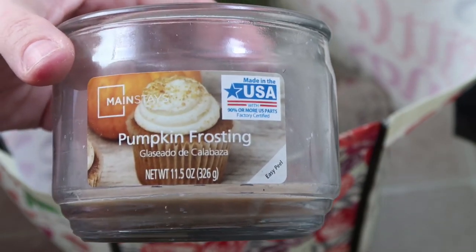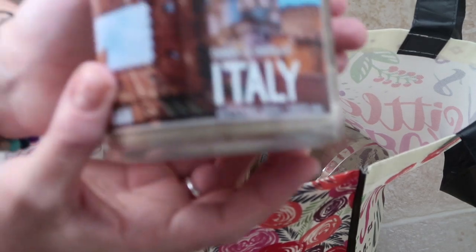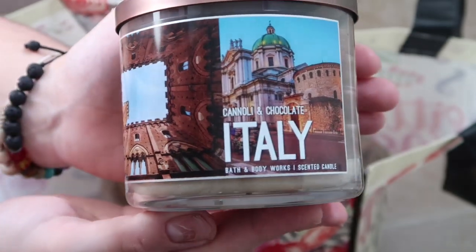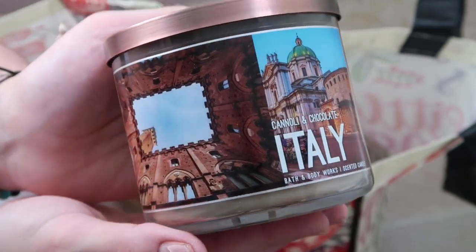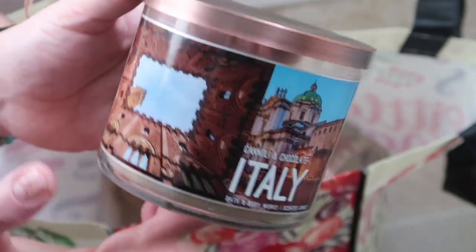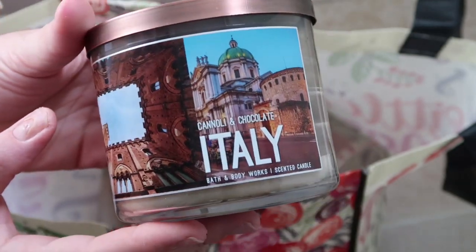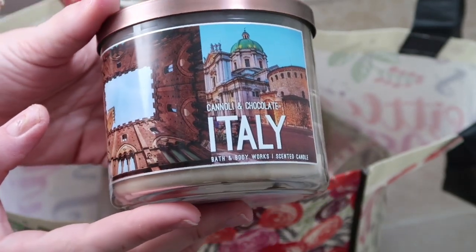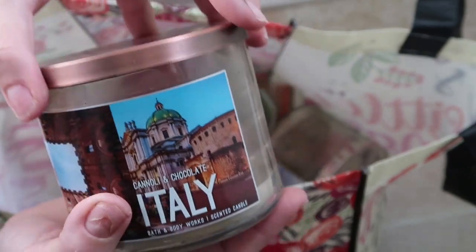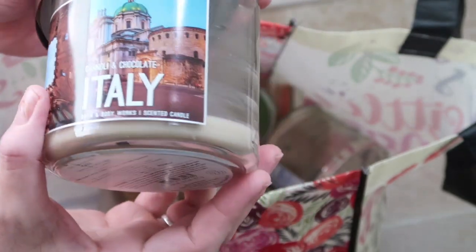All right, so back to Bath & Body Works, and this one is the Cannoli and Chocolate. This was along their destination line. It's the Italy candle. I got this at the semi-annual sale. I am Italian, so I was just kind of drawn to this. I love me some cannolis. I even just bought some at my Trader Joe's haul. We haven't eaten them yet, but I just love the actual cannoli, so I thought that this would smell good.